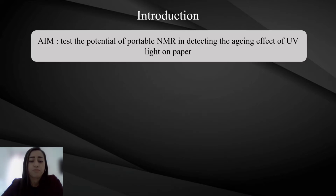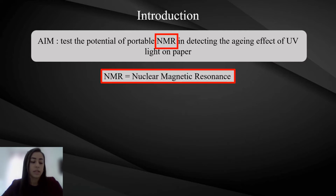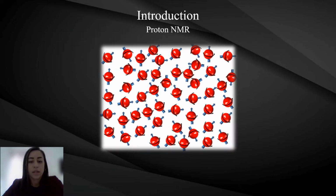The aim of this work was to test the potential of portable NMR in detecting the aging effect of UV lights on paper. So we reproduced an artificial aging, and we monitored the effect of aging by using portable NMR. NMR is nuclear magnetic resonance, and before showing my results, I would like to talk about this technique.